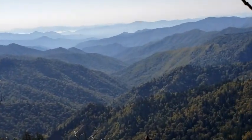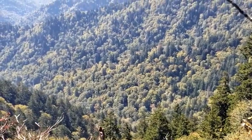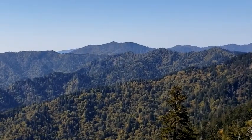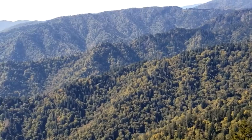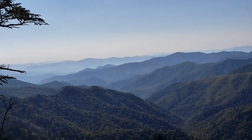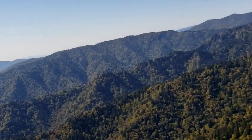Ooh-wee, that is so beautiful. Looking down into the valley. Ooh-wee. Bradley's View. 216.9 on the Appalachian Trail from Springer. And wow, what a view, Bradley.